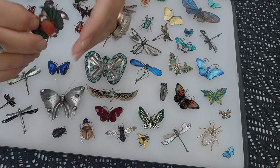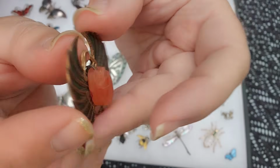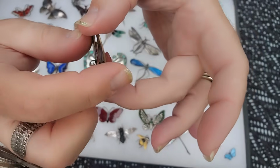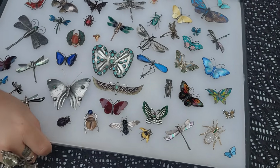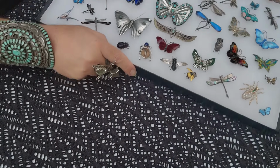Oh, another plique azure one. Carved carnelian in the center, and look at the translucent enamel. The sunlight goes right through that. You know what? We're going to run out of light. So before I do, let me scoot this out of the way. And please come over for that video, which will be happening very soon.